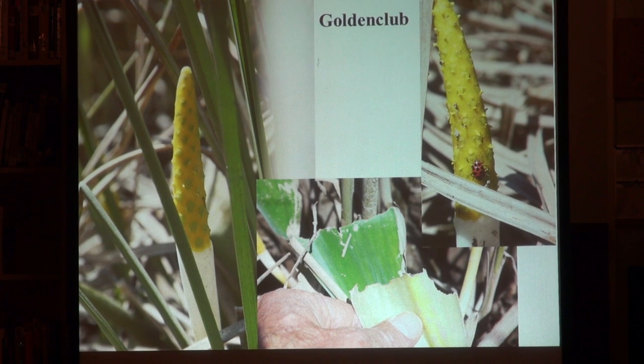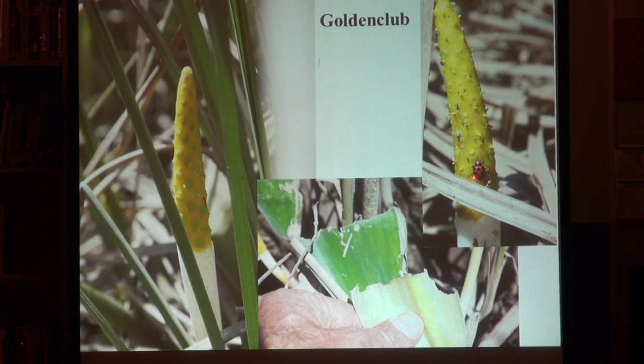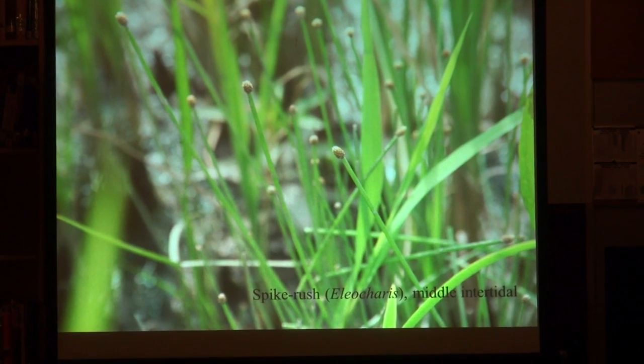This is a common species of lady beetle that actually eats pollen as well as insects. And that's probably what it's doing. These are the flowers of the golden club. Here's a flower, here's another flower. And this beetle is probably collecting and eating pollen on the flower cluster of the golden club. Whether it's carrying pollen from one spike to another, I don't know. No, I don't think anyone knows.